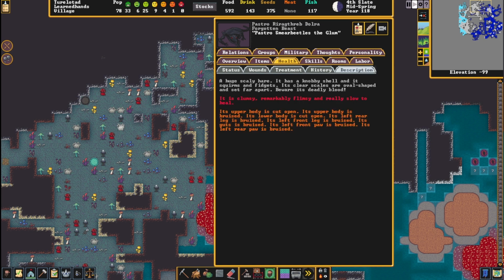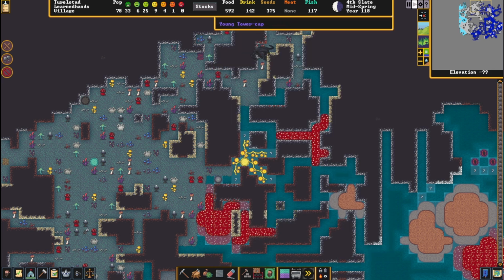Its upper body is cut open, its body is bruised. Left rear leg is bruised. Yeah, Postro's having some problems. Good luck down there, buddy.